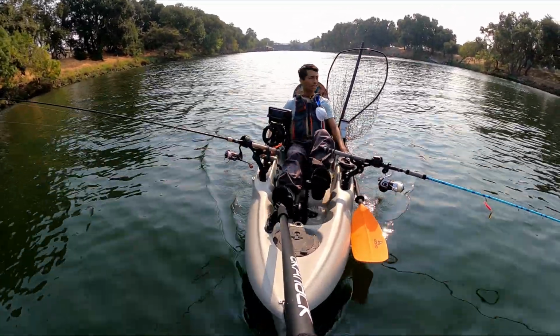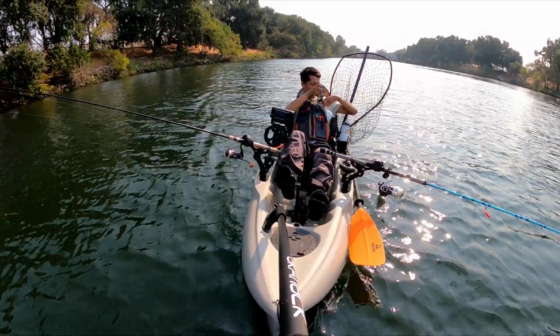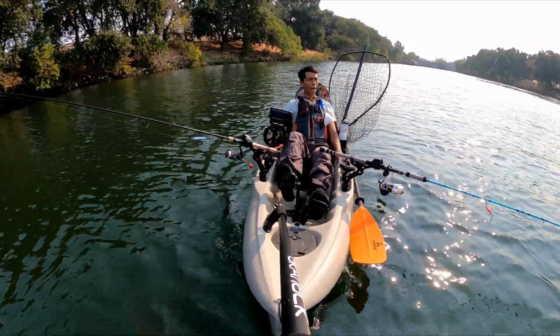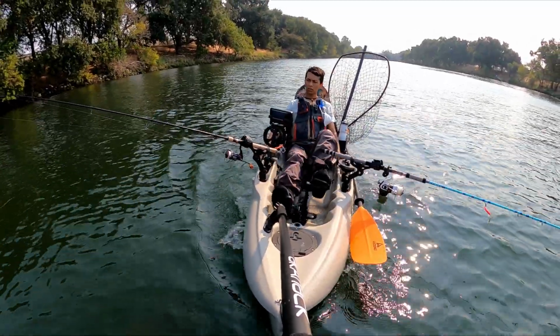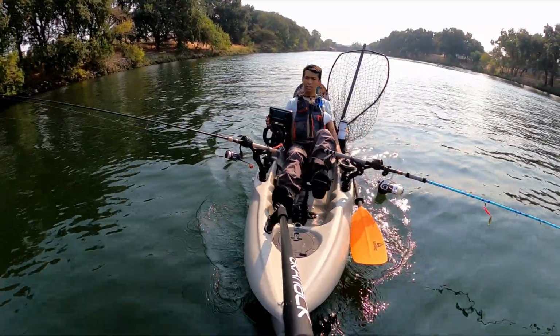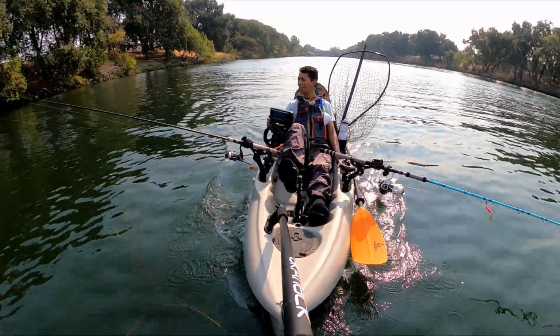I'll probably put on my mask in a bit. This air quality is not that great. So I just talked to a ton of guys who just decided to call it a day. Apparently they were going for bass, some of them were going for striper. One of them caught a largemouth bass, the others skunked. So it doesn't look like it's that great of a day out here, at least for bass and striper.